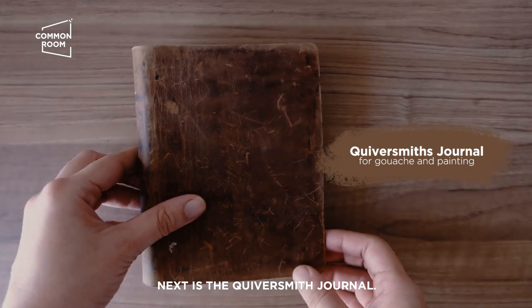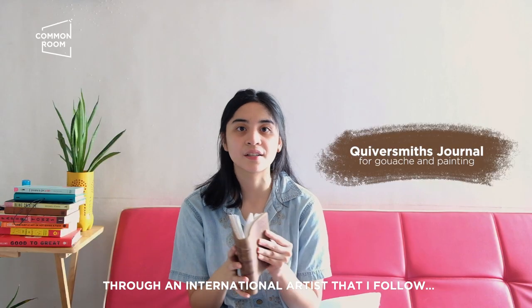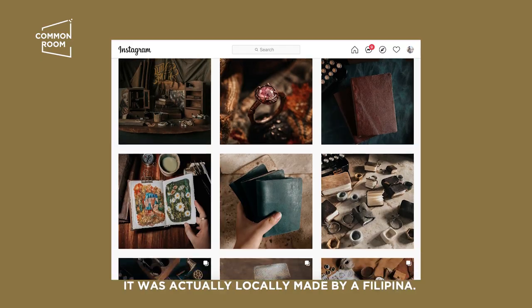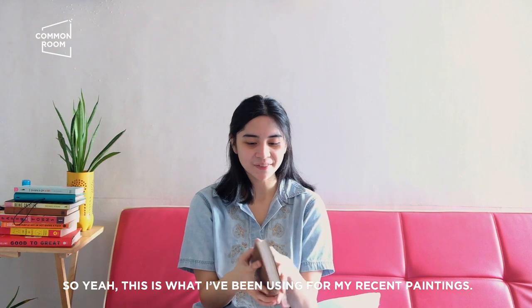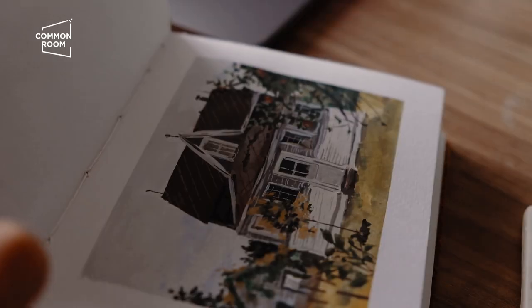Next is the Quiversmith Journal. I actually discovered this through an international artist that I follow, and I was actually surprised that when I visited the site, locally made pala siya by a Filipina. Pwede i-customize with it. So yeah, this is what I've been using for my recent paintings online.